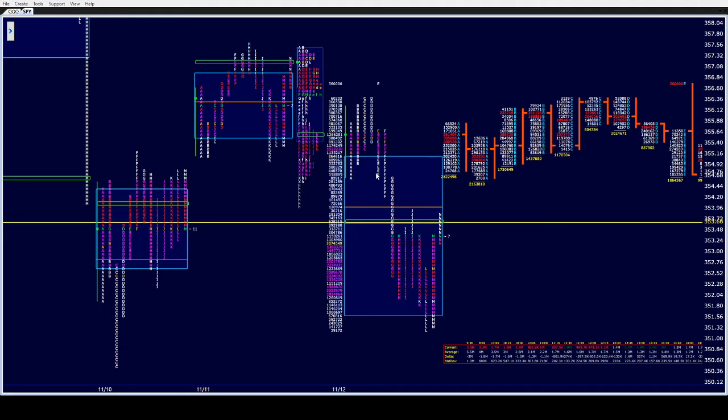And what happens? We flush out hard. All the weak longs get out, shorts pile in, and then they continue to push here in K, L, M. M takes out L's high. What happens? Now all the shorts down here get taken to the woodshed in M and N.